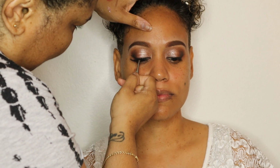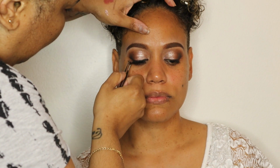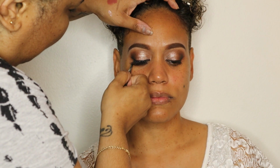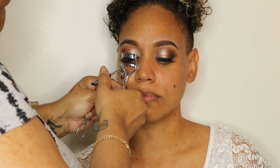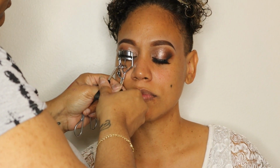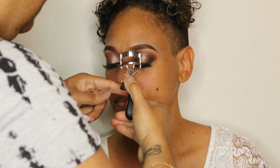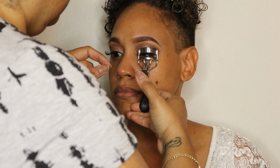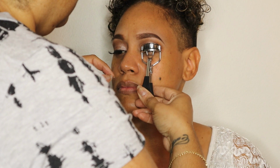So I'm just applying the lashes, and I wanted to use some somewhat natural lashes. So these are the Ardell Wispies. I went in with a lash curler to further curl the lashes, and to make sure that her lashes were properly merged with the falsies. You can't see it on camera, but her lashes were very straight and they were poking out under the lashes.